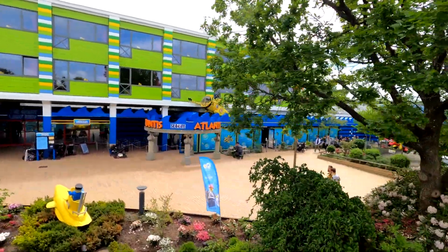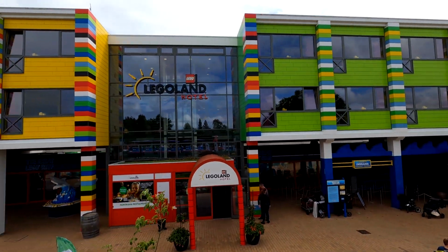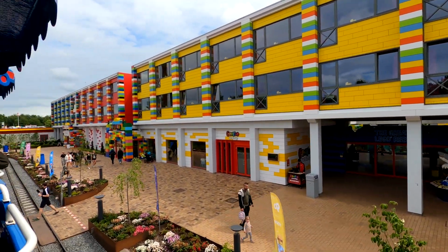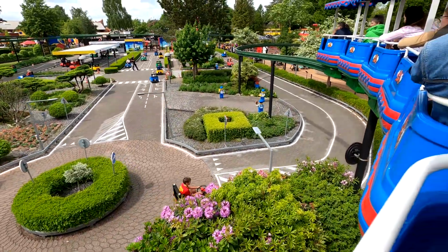You can see Atlantis is just there, no queue for that, you could have just gone straight in there. Really nice walk-through attraction for all the fish. And there's the big entrance to the main Legoland Hotel, so you have your own special entrance into the park from the actual hotel. You don't need to go through the front gate, so you don't have to join in all the queues and anything like that.